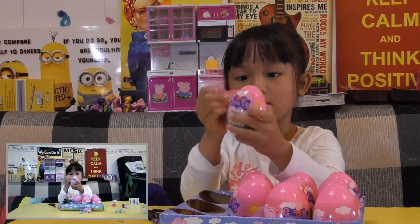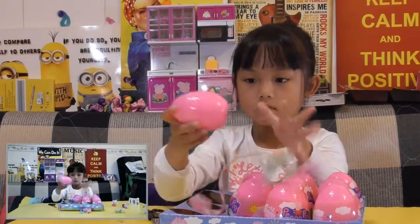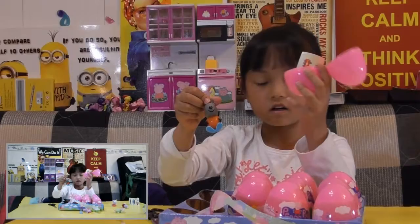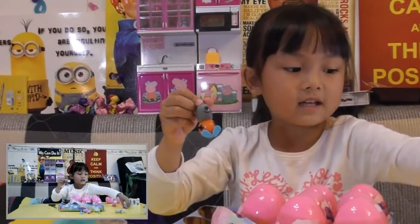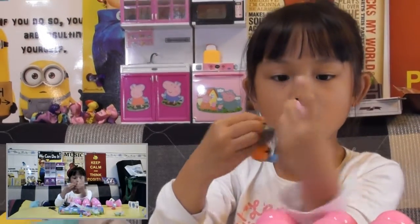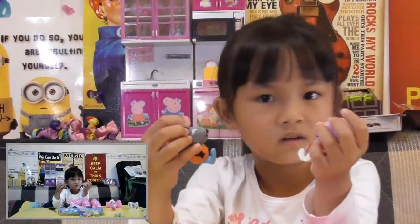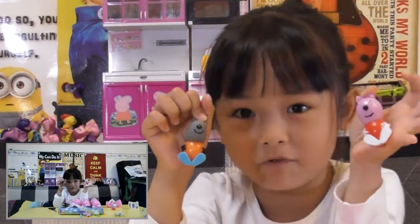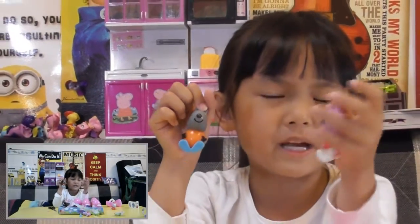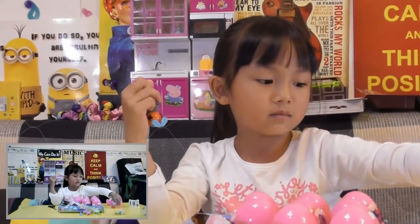This looks okay. It's raining outside. We got Danny Dog. I think both of these are Danny Dog. No, this is Susie Sheep. You remember now? These are crazy Peppa Pig friends. Or this might be Peppa Pig too. But does it have a long nose like Mommy Pig has?